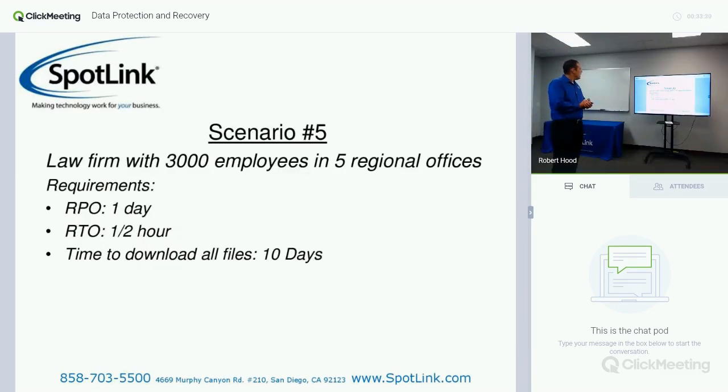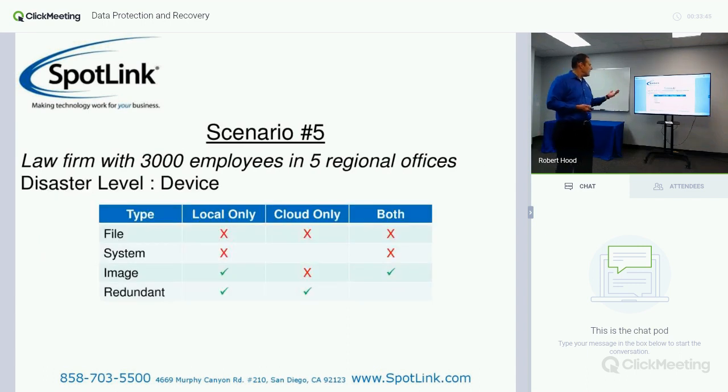All right, so here we have an RPO of 1 day and an RTO of 1/2 hour. You've got to get back up so you can bill. Time to download all the files would be about 10 days, so that's obviously not going to work for either of these requirements. So again, local file-based backups aren't going to work. System-based backups aren't going to work, and the cloud-only image isn't going to work either because it takes too long to download the images to get your system back up and running.